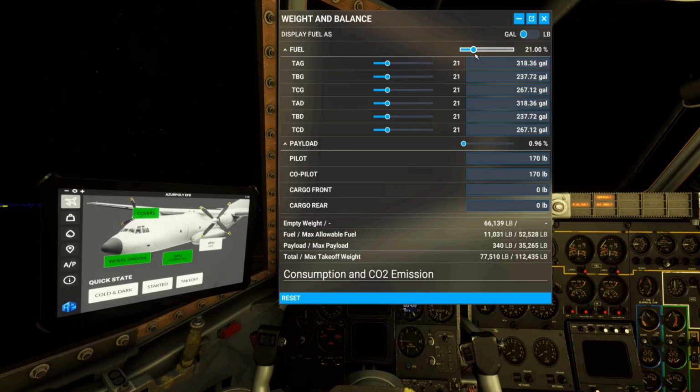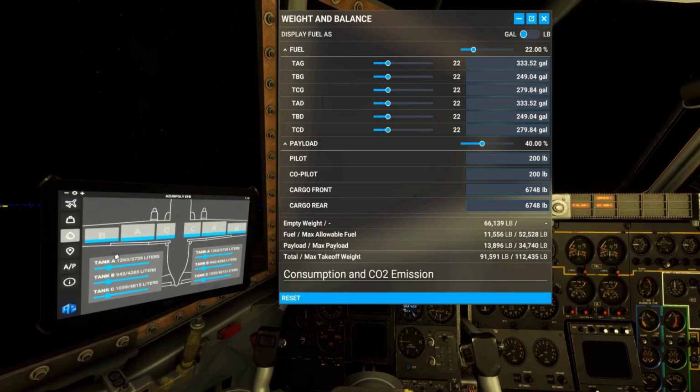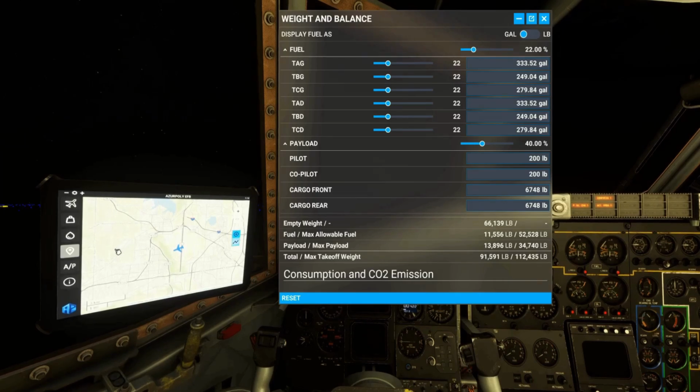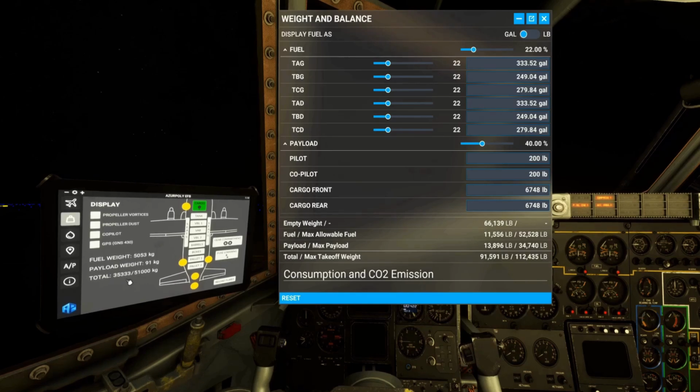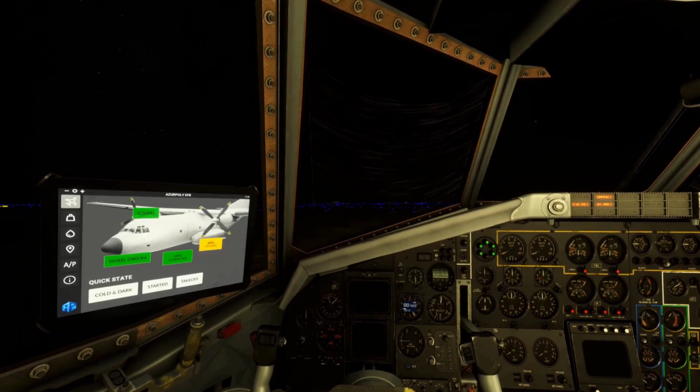We're loading our fuel for this flight. SimBrief calls for about 4,200 plus kilos. So doubling that plus a small percent, and we end up with 11,500 pounds of fuel, which should be plenty. And you can see it spread out over ABC tanks. I'm also carrying a payload of almost 14,000 pounds, which is unfortunately what FS Airlines pretty much limits this aircraft to, even though Wikipedia says it can carry 35,000 pounds. So there's some discrepancies there, but we'll work with it.